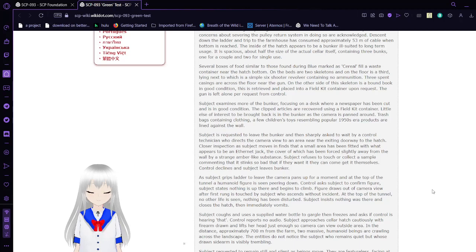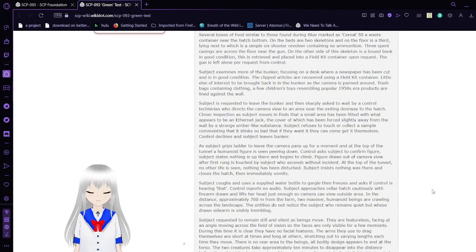Several boxes of food, similar to those found during Blue, marked as cereal, fill a waste container near the hatch bottom. On the beds are two skeletons. On the floor is a third, lying next to which is a simple six-shooter revolver containing no ammunition. Three spent cartridge cases are across the floor near the gun. On the other side of the skeleton is a bound book in good condition.